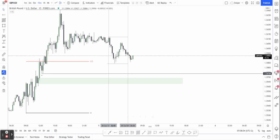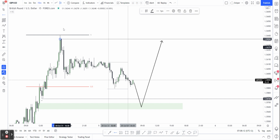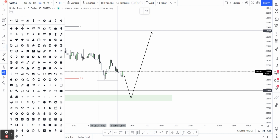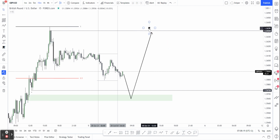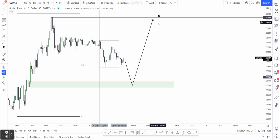So potentially this could be something if we see price push down and then go up and then search and target this upside liquidity as a target. I like coffee, so we put the coffee cup there as our target. That's where I would potentially want to see price reach for if we make this push down. Otherwise, if we just start pushing up, then we'll look for the mitigations, the pullbacks, and take the trade towards the upside.